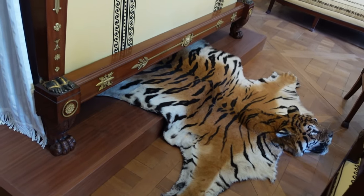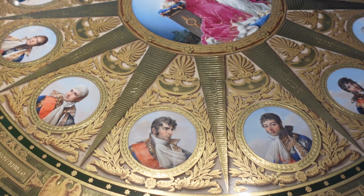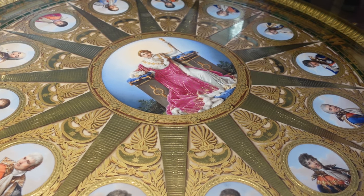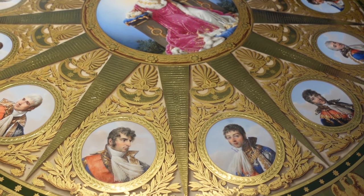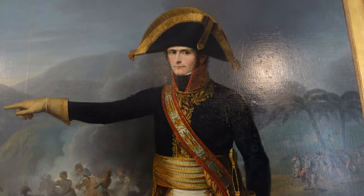Beautiful. That tiger, I don't know if he's so beautiful. They made a rug out of tiger. This table was really ornate. Really super ornate, not even ornate, super ornate. Just look at some of the carvings and the gold and everything.